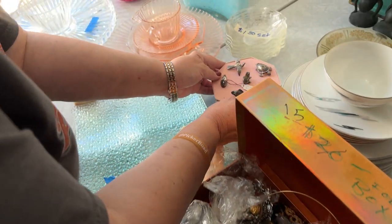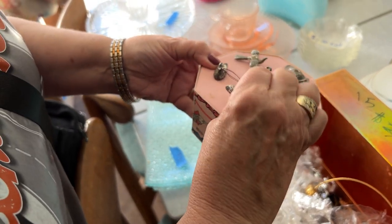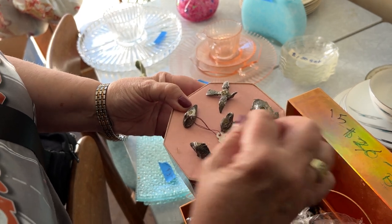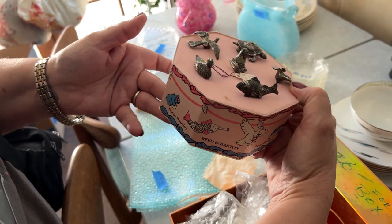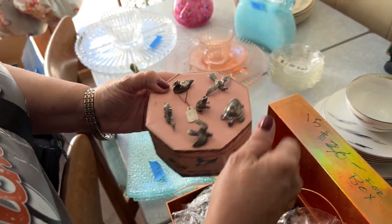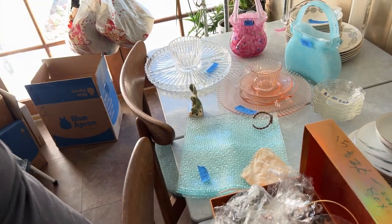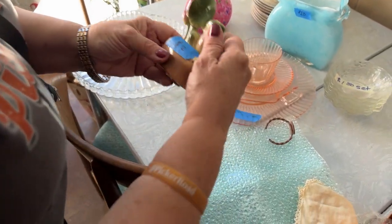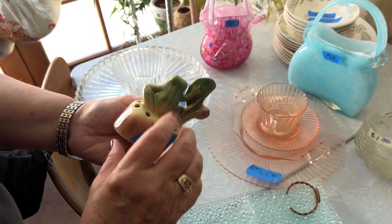And look at these little candles. I'm trying to see, what does that say? You stick these in cakes, and they hold little candles in the middle. Little Reed and Barton candles. So those are $2. Let's get those. And this little frog guy. What is he? He's for toothpicks or something. What do you think he's for?